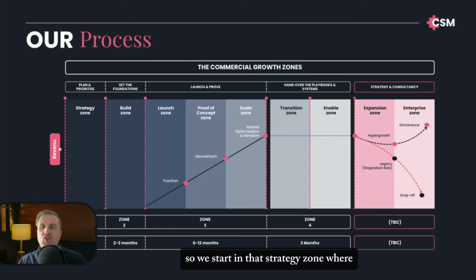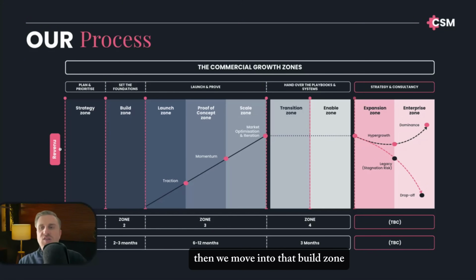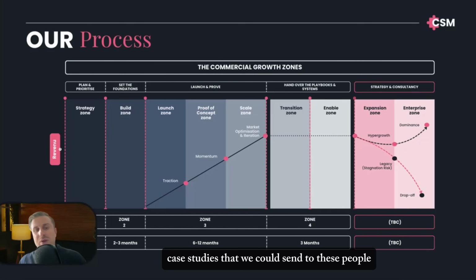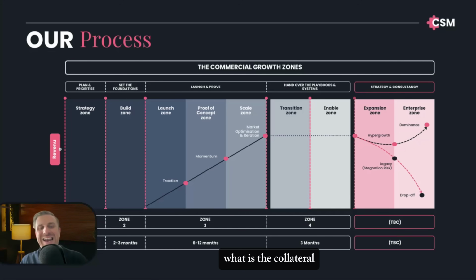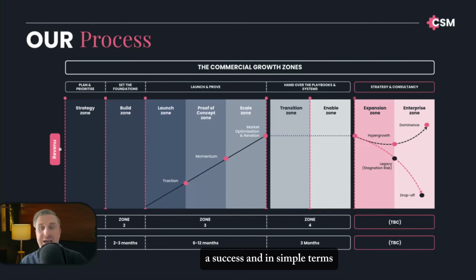So we start in that strategy zone where, let's take ABM as an example, we define the ideal accounts, map the buying committees, and decide on the angles, the copywriting, and the offers, what will resonate with them. Then we move into that build zone where we create that ABM engine. So we look at the structure, the systems, the workflows, and what presentation decks and case studies we have that we could send to these people. What is the collateral and the assets that we can use to make this campaign a success, in simple terms.